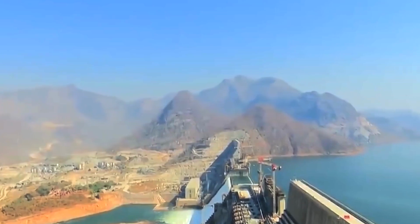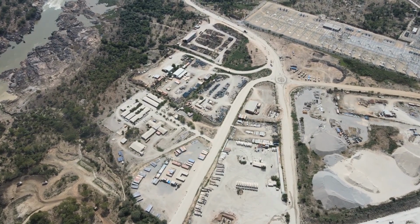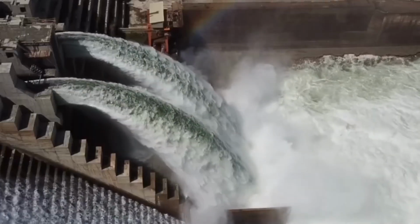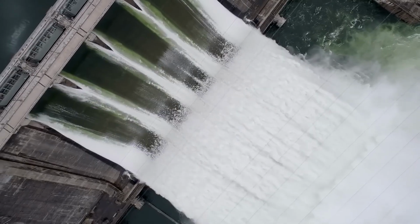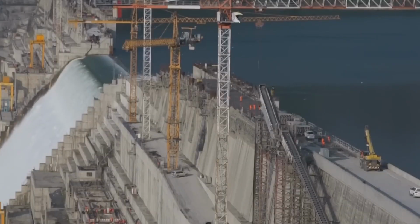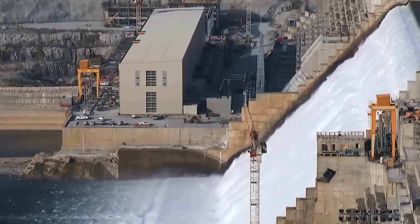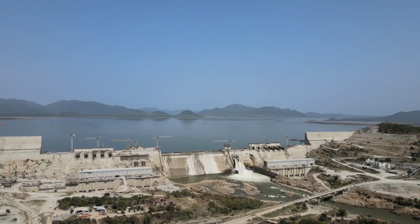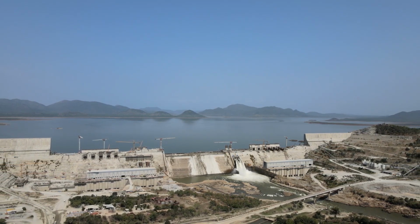The scale of the concrete work alone has required the establishment of on-site concrete batching plants. These facilities ensure a continuous and controlled supply of concrete, which is critical for maintaining the structural integrity of the dam. Given the dam's remote location, these batching plants also enhance efficiency, reducing the logistical challenges of transporting materials over long distances. However, the construction of the Renaissance Dam is not just a technical challenge, it's also a political one.